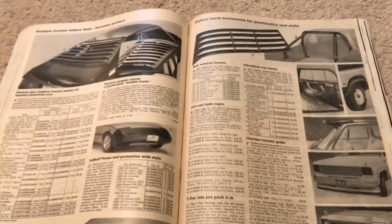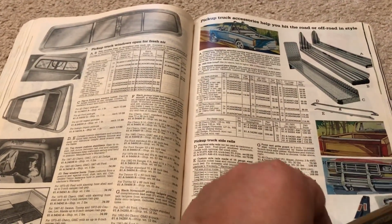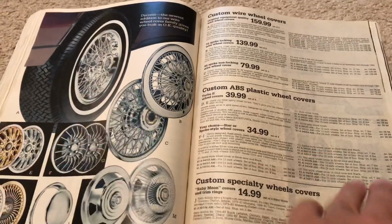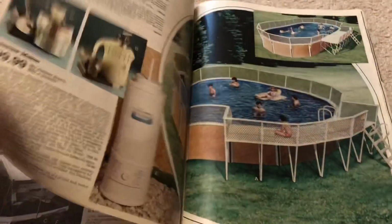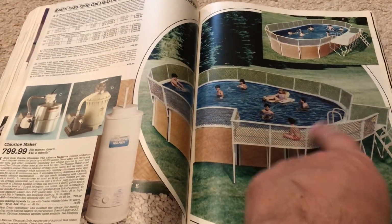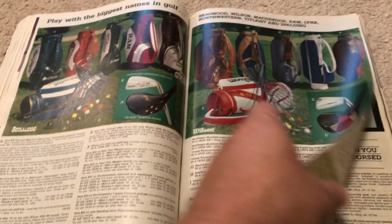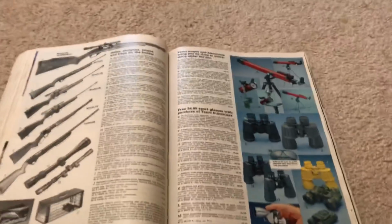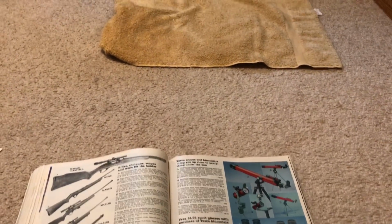All kinds of accessories for your Trans Am or your Corvette to make it douchier. Your Cadillac accessories. If you were my grandpa, you would get these for your car. Playground sets, the pool. My little girlfriend in elementary school had one of these pools, and it was so much fun. All full of water bugs. Golfing stuff, basketball stuff, tennis stuff, telescopes. Halley's Comet. Yep, we looked at Halley's Comet with a telescope. I think it was 86 when Halley's Comet came out, because I remember looking at it.